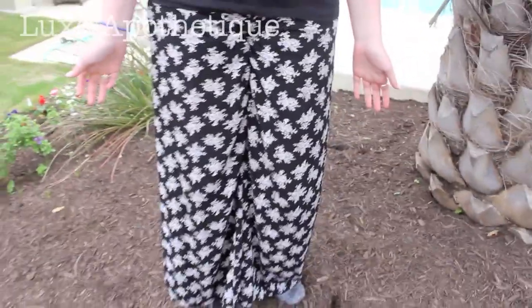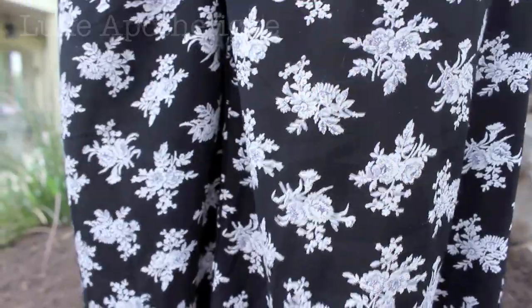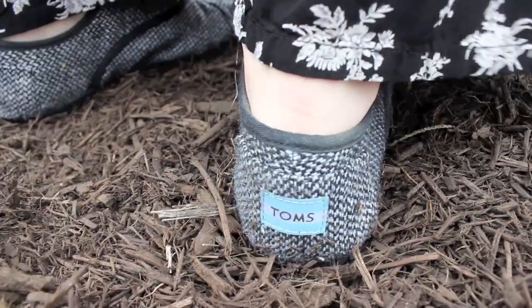The shirt that Emily had on was from Madewell, and the pants she was wearing, I don't know how to pronounce it, I'll just have it on the screen somewhere. And for her feet, she was wearing Toms.